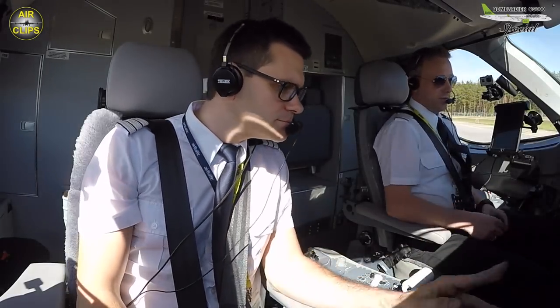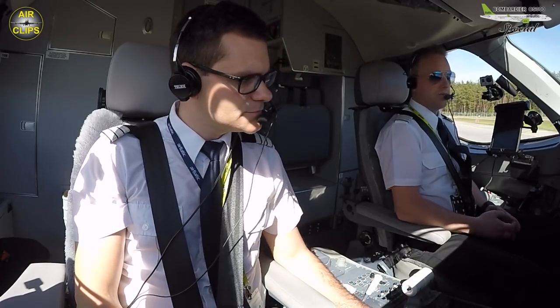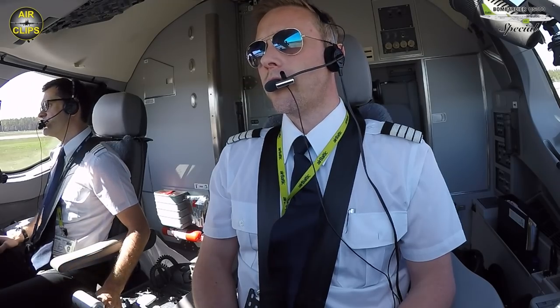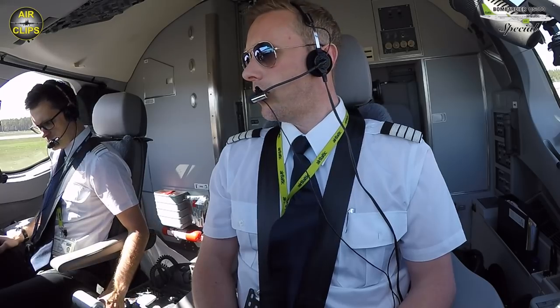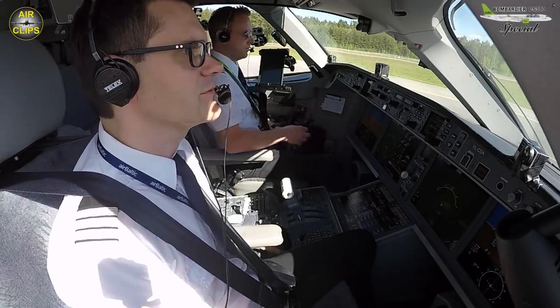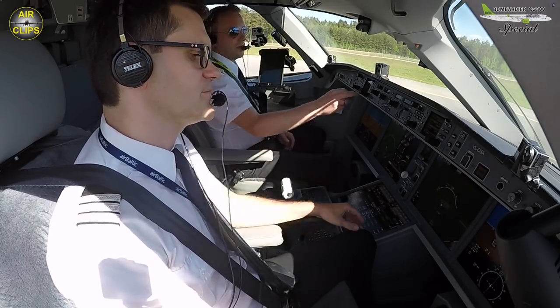So the message info is according to APU and OP. Checked. So that's per check log. Thank you. Air Baltic 84 Foxtrot, clearance after departure, continue runway heading to altitude 4000 feet. After departure, continue runway heading to 4000 feet, Air Baltic 84 Foxtrot. Correct. Okay, so after departure, runway heading 4000, heading mode set. Check.